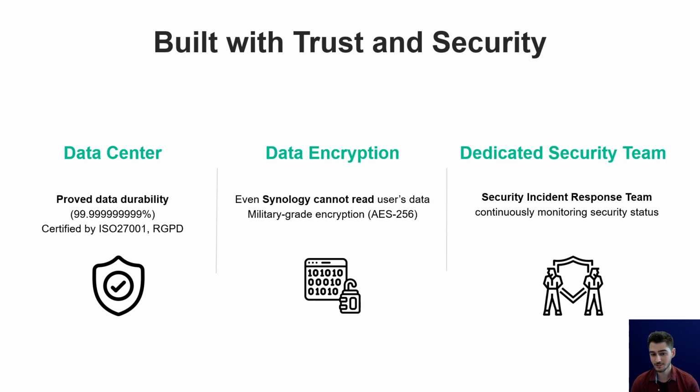Then when it comes to data encryption, we use military-grade AES 256 encryption to protect our users' data, ensuring that your data is secure and cannot be accessed by anyone without the proper decryption key. And as I said, even Synology cannot read our users' data. The only person that can read the data is the user. This is the only person that can access their own files. This gives our users complete control and transparency over their data.